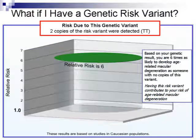Here you can see that someone with 2 copies of the genetic risk variant has 6 times the risk of developing age-related macular degeneration compared to someone who has 0 copies of the risk variant. Learning your results and how they impact your risk may help motivate you to change other risk factors, like stopping smoking.